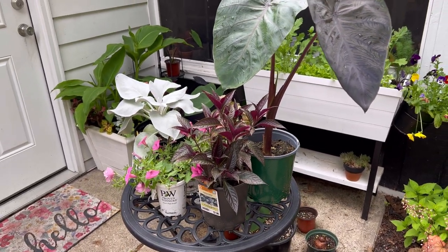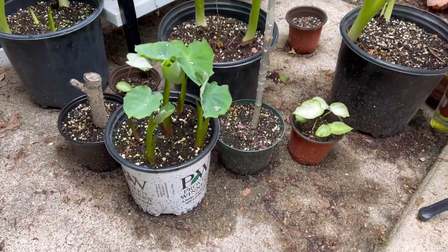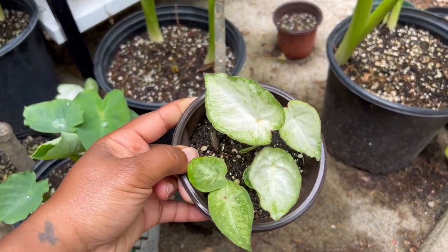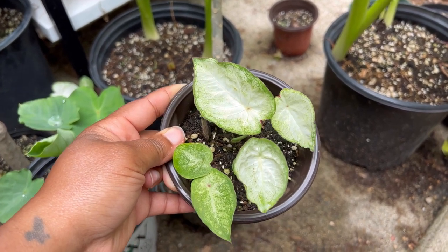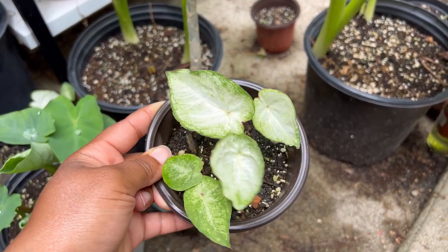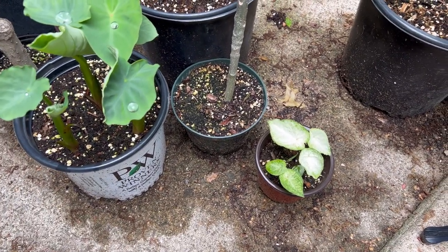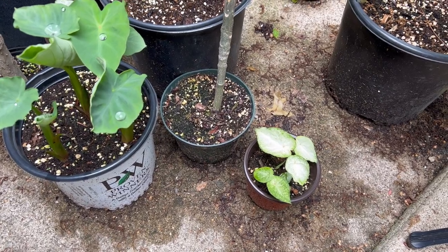And since we are talking about elephant ears and caladiums, let me show you how mine are doing. So I have a caladium here, and I'll just say my caladiums this year have taken extremely long to wake up. Some of them still are not to this point, and then I have some that are farther than this point. It's just a weird year for them for me. I don't know what is going on.